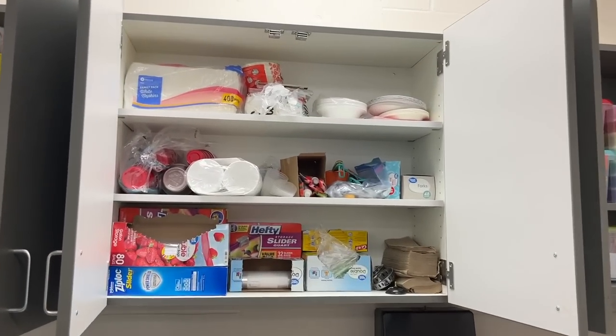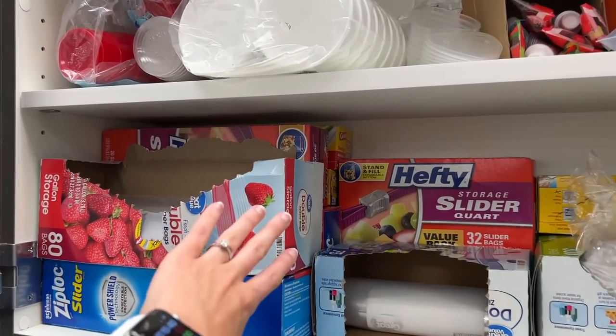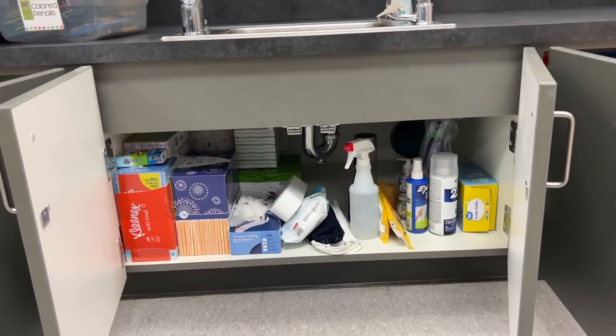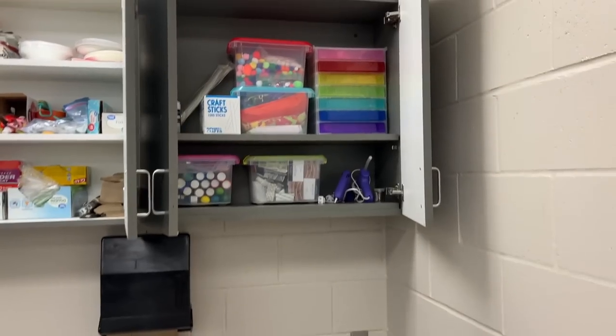I put all of the plates, napkins, silverware, Ziploc baggies. I'm shocked by how many gallon size bags I have. All of that goes up here, silverware, etc. Underneath, I put cleaning supplies. I always keep those under or above the sink. Then over here, I've got all the craft stuff.